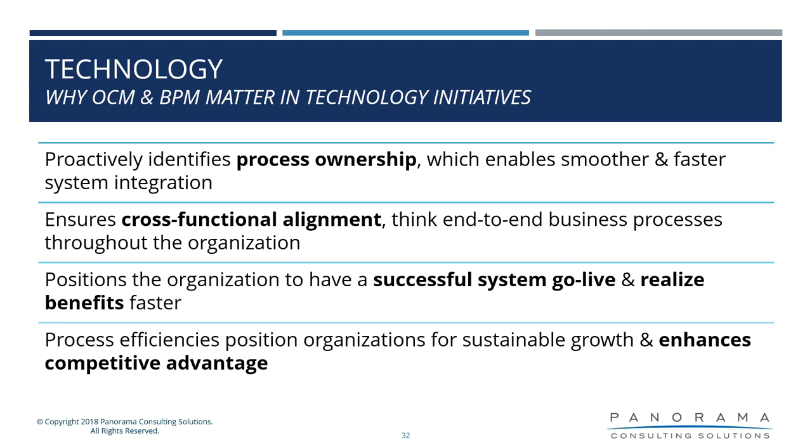And then it's going to also position the organization to really have a successful go live, and realize those benefits faster. We've seen it time and time again. Case study after case study will support these facts. Certainly, we've seen it through our surveys internally and any other case study that's been documented out there about why ERP implementations fail. And then lastly, you're going to get those process efficiencies so that the company is going to be positioned for sustainable growth and really truly enhance their competitive advantage. We always like to end with the thought that, again, technology enables business strategy, not the other way around.